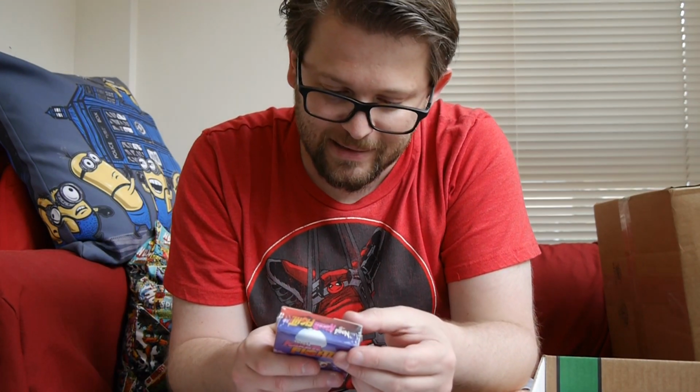Also included is this game, Ninja Karate Fight. Can't say I've ever heard of this one. They're valuing it at $16. This is from Ninja Division Publishing.